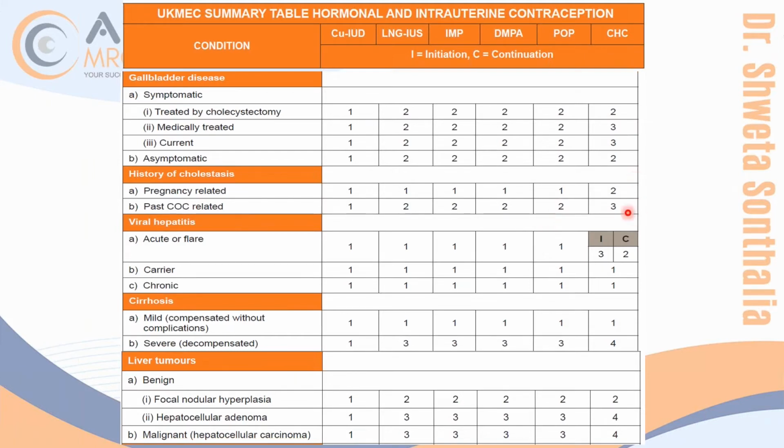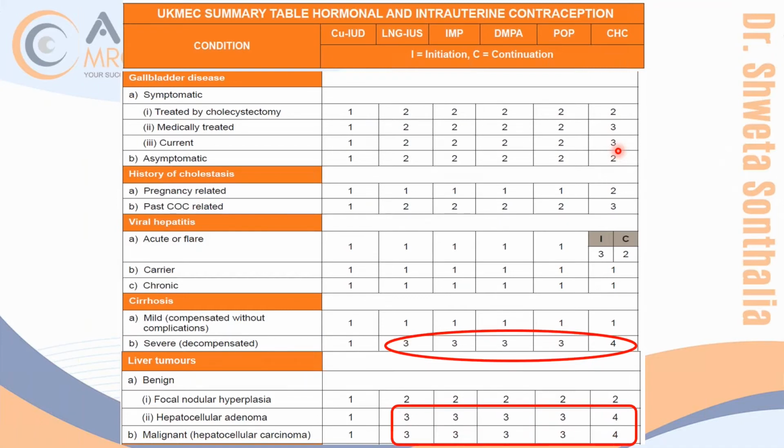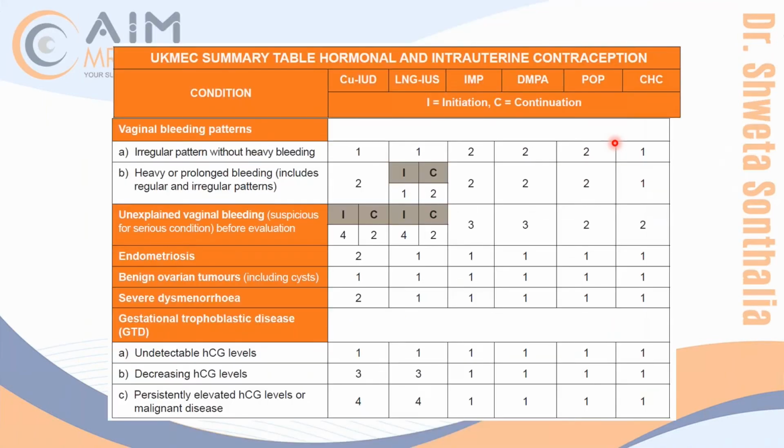The other important thing is pregnancy related hypertension, pregnancy related diabetes, pregnancy related cholestasis. In all these three conditions, you can use oral contraceptive pills. Pregnancy related, you can use because category 2. But past COC related, you are not going to use because, yes, if COC induced cholestasis, definitely you cannot use COC for them. So this is the difference. Sometimes they confuse you with this. So remember this. And in all these things, if symptomatic, then CHC is not a good idea. So these all liver problems where you cannot use progesterone are what your main focus should be.